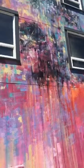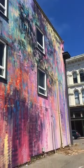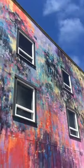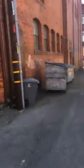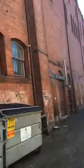Here's another mural. This is a really nice one. Lots of colors. Really pretty. That's kind of the cool thing about Eureka, is that there's murals all over the place, and they keep being added. And it's kind of becoming part of our local history, you would say. Pretty impressive brickwork. Lots and lots of bricks.